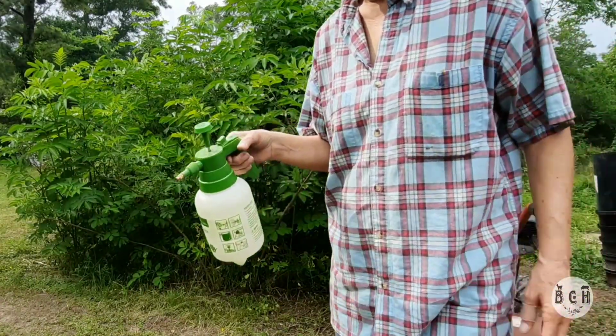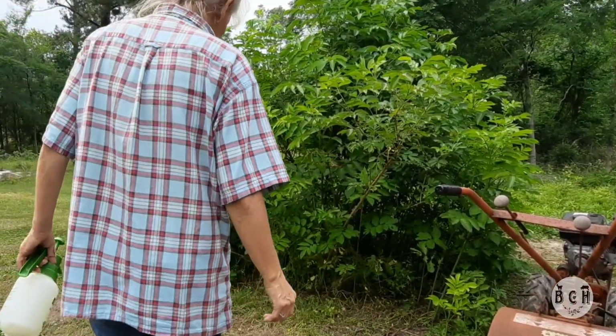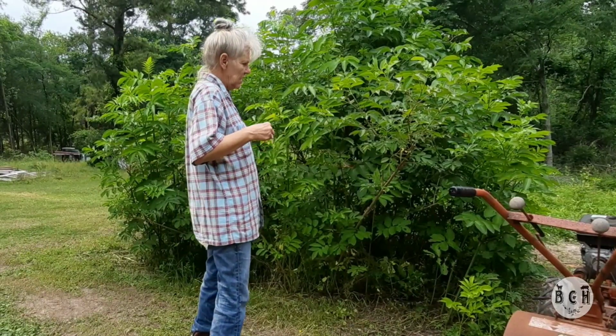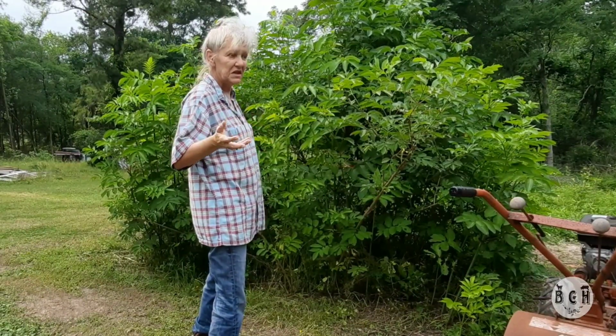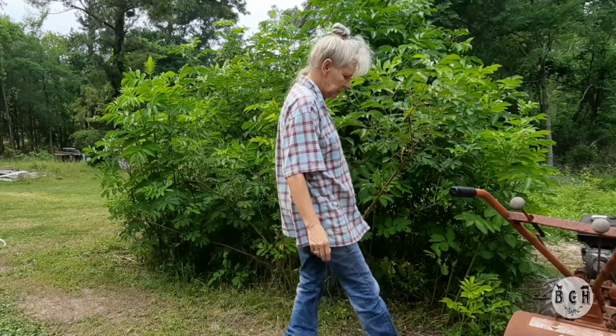So, what this stuff does, it affects their digestive system and makes them kind of sick. They can't digest food, so they just die. Right there.